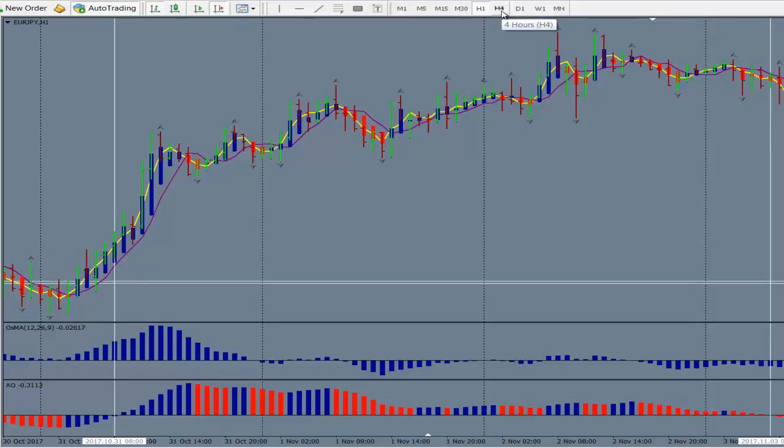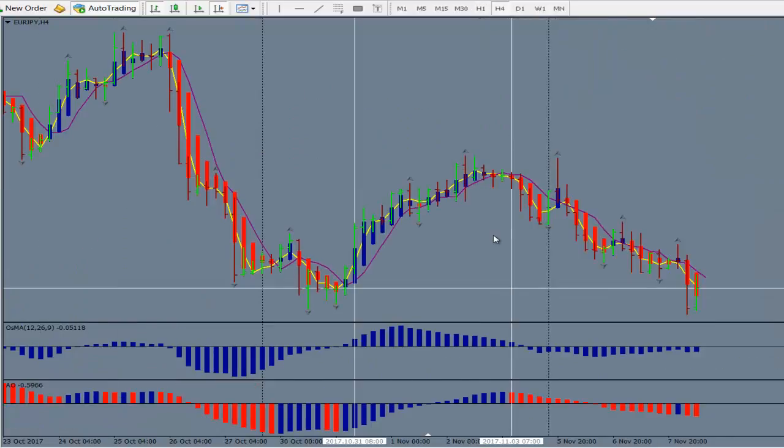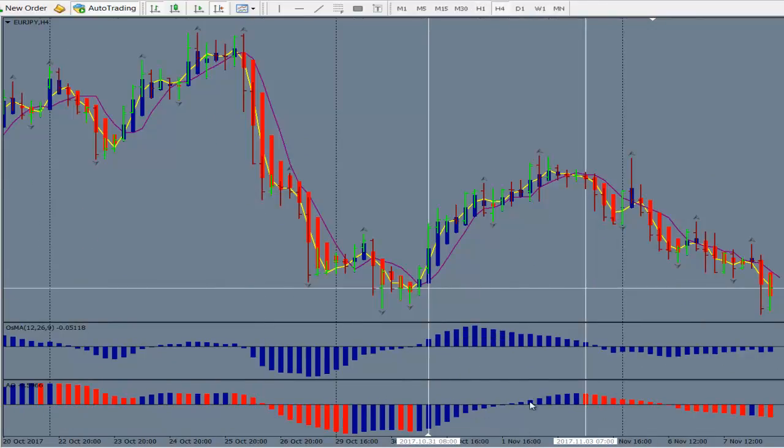Let me look at a 4-hour chart on the same currency pair. Right here, this said to trade long on the 1-hour time frame. The 4-hour time frame said maybe not until over here. And then to go short, it said trade short starting someplace right here. See, that 4-hour is not as good as that 1-hour would be in this situation.